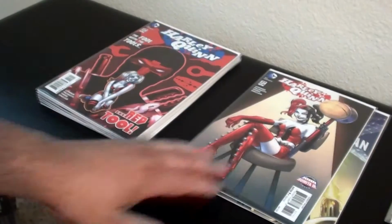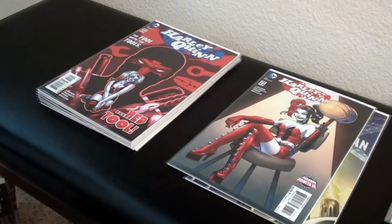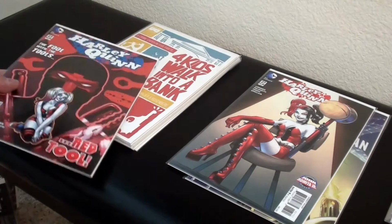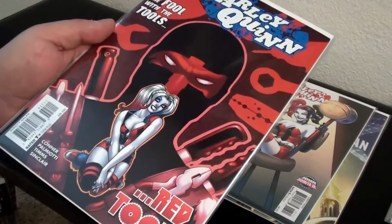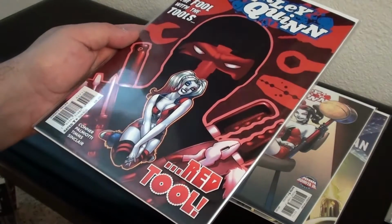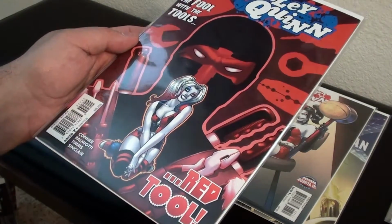And you'll have to excuse me on the camera. I still don't have my Nikon back from being repaired yet, so I'm using my old school Sony Handycam. I think this thing's about 6 or 7 years old. So picked up Harley Quinn 27, just that red tool cover.